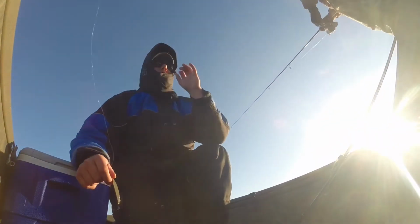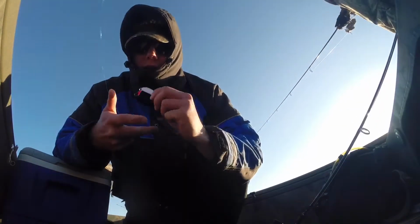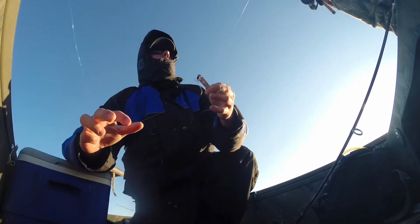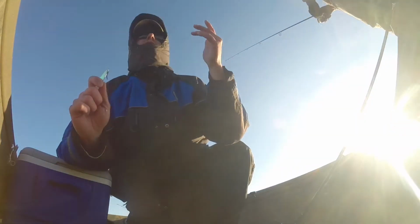Exclusive, secluded, hidden secret spot in all of the Upper Peninsula. We're going to be throwing the one and only Swedish pimple by Bedknock Lures. Got a couple different colors. Don't really screw around with anything other than that. But pretty windy, cold, sunny, beautiful day though. But we're going to see what happens. Hopefully we're going to catch some fish.